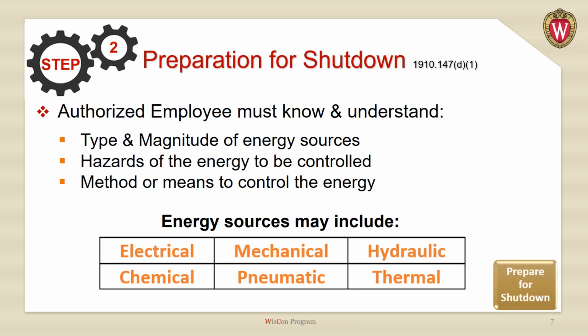Step 2. Prepare for shutdown. Before turning off a machine or equipment, the authorized employee must know and understand the type and magnitude of the energy, the hazards of the energy to be controlled, and the means or methods to control energy sources associated with the machine. Sources of energy may include electrical, mechanical, hydraulic, chemical, pneumatic, or thermal.